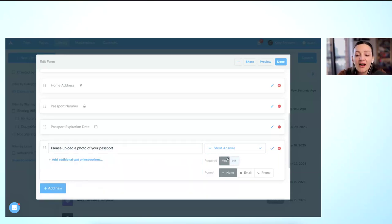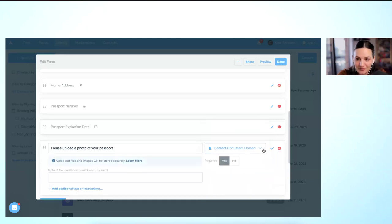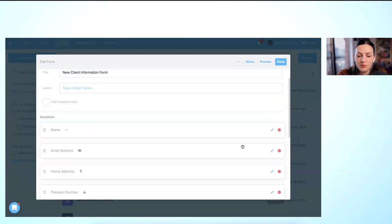But then how you're actually going to allow them to upload something, you're going to choose the option right here, contact document upload. And then this default name is basically when it uploads into their contact profile, it'll tell you what it is. So it'll say passport, so I'll know. And then that's all I'll do. So there we go. All right, we're good.